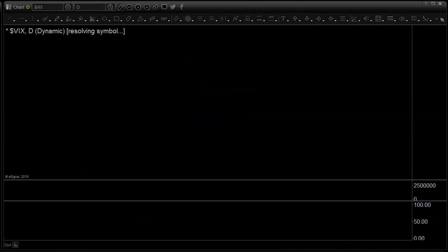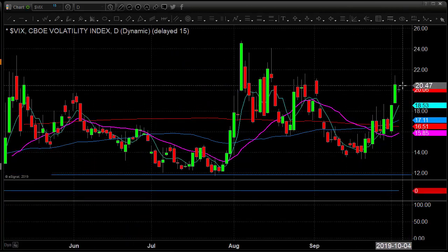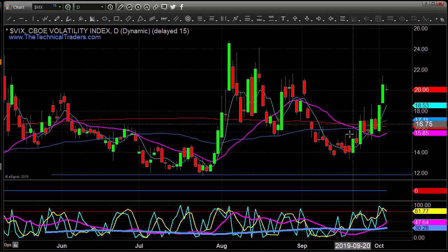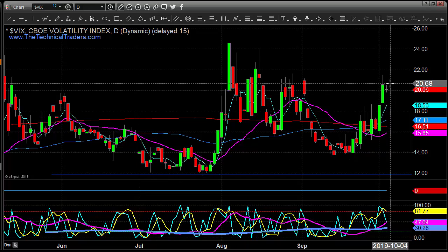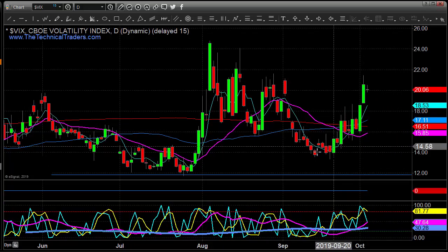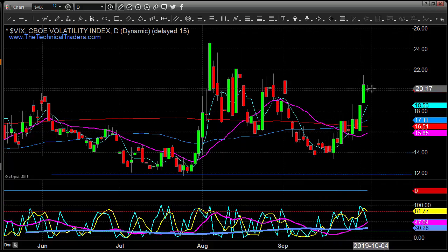Looking over at the VIX, let's take a quick look. The VIX spiked up here yesterday, pulling back a bit today. Overall, fear is in the market, and that's what we want. We want to see fear spike. And even if the VIX continues to slowly fade down, the elevated fear means bonds should continue to perform well and move higher.